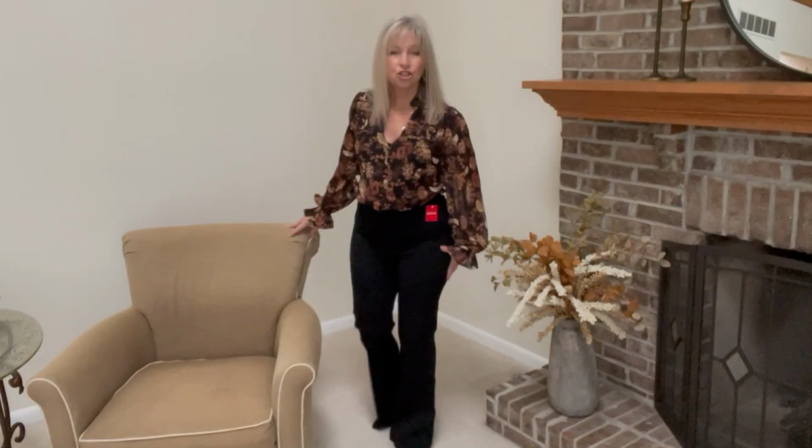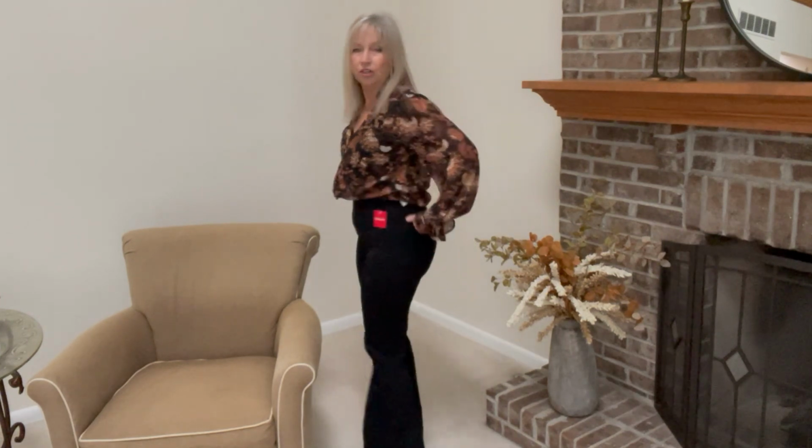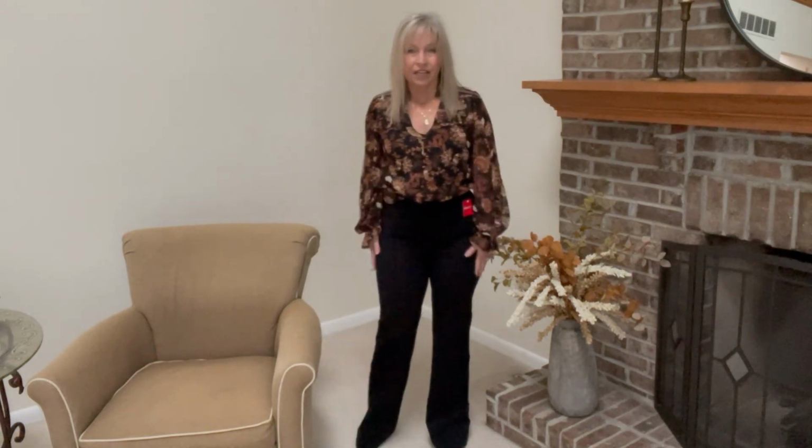But these are so comfortable. Like I said, high waist, they are pull on, no zipper, no snaps. Very, very comfortable. They're expensive, ladies. The pants are $168 regular price. I bought them on sale for $134.40 plus shipping.